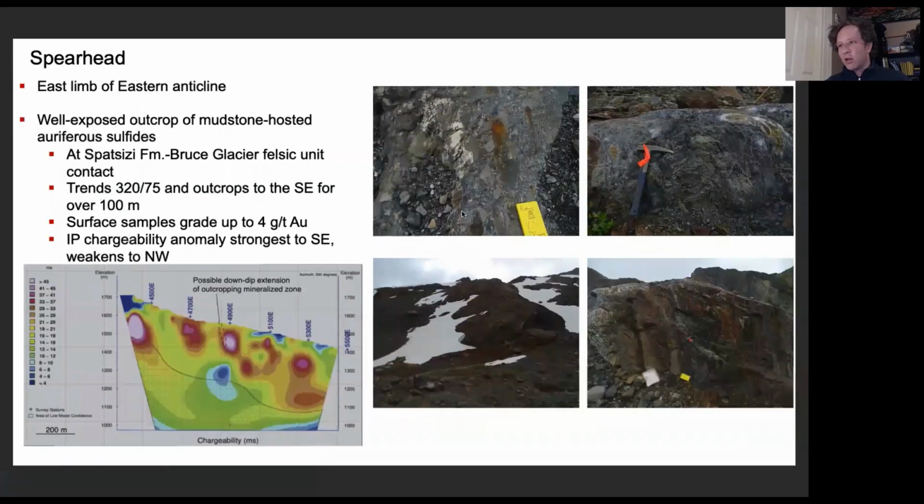Just down section from these is our Spatsizi Formation volcaniclastic conglomerates. And then you can see our mudstone horizon itself has a lot of silicification and tends to form this kind of a gossanous bluff right here that goes along strike for at least 100 meters.